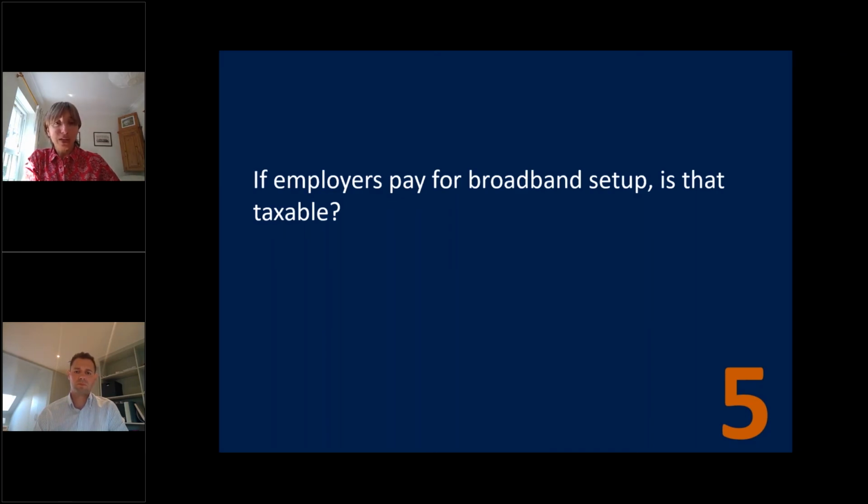If they've already got broadband and you just want super fast broadband or some other form of broadband, then if you pay for that it will be a benefit in kind. So it depends. But it has to be for business use in both cases.